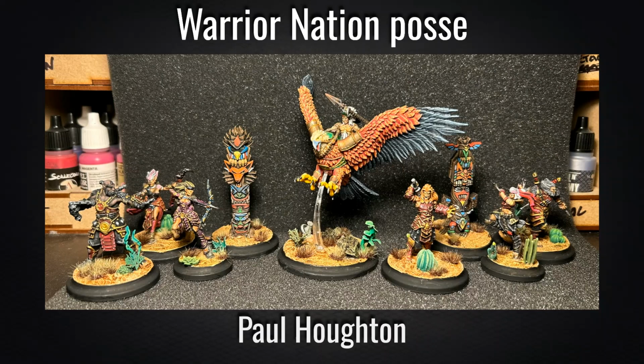So the first pick of the month, as always, is Wild West Exodus. In fact, we both liked this picture, but I'm the one that's getting to talk about it. It's Paul's Warrior Nation Posse. As you can see, it's a mix of the Pride of the Nekomata, and we've also got Cloud Runner. Yeah, Cloud Runner. She has a proper name in her actual native name as well. For some reason, I always call it Iron Napa, but that's an island somewhere. Anyway, lovely colours.